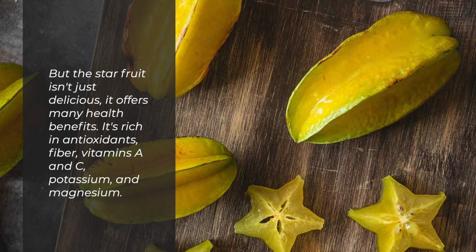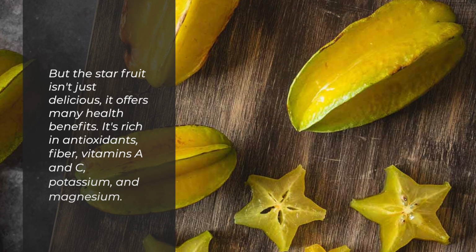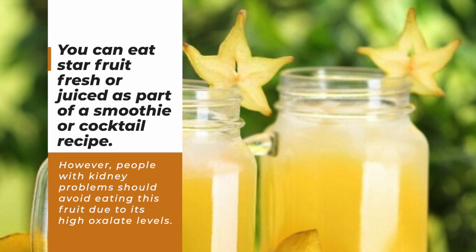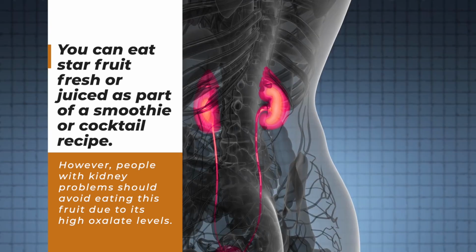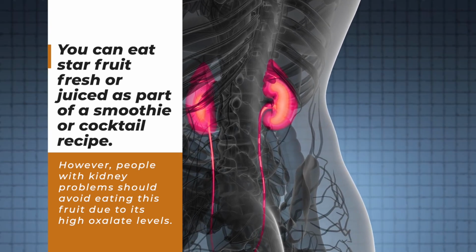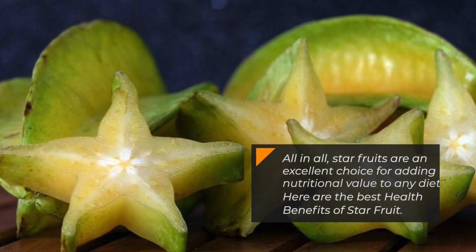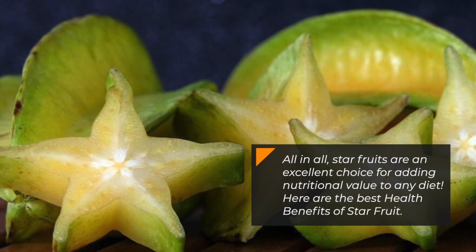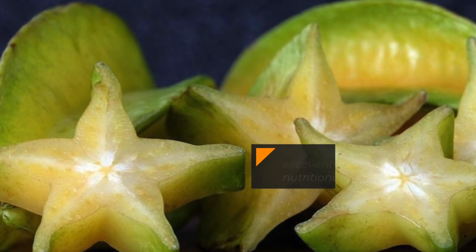It's rich in antioxidants, fiber, vitamins A and C, potassium, and magnesium. You can eat Starfruit fresh or juiced as part of a smoothie or cocktail recipe. However, people with kidney problems should avoid eating this fruit due to its high oxalate levels. All in all, Starfruits are an excellent choice for adding nutritional value to any diet. Here are the best health benefits of Starfruit.